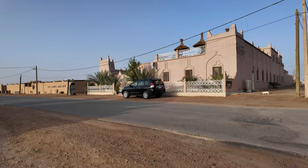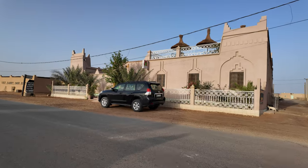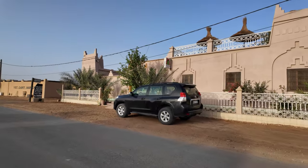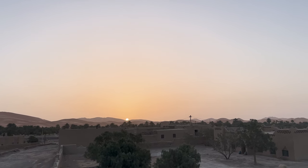I made my way back to the hotel and was surprised to find that Lydia had woken up in time to catch the sunrise as well, though she enjoyed it from the comfort of the hotel terrace.